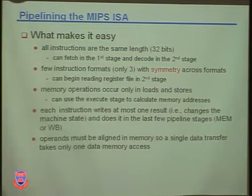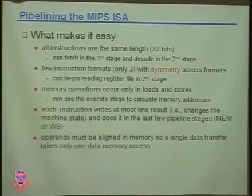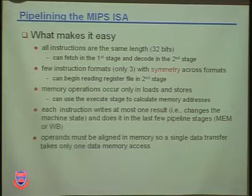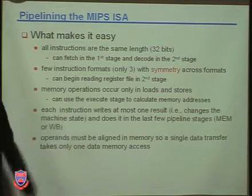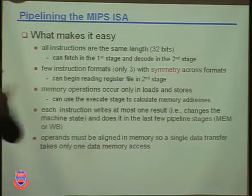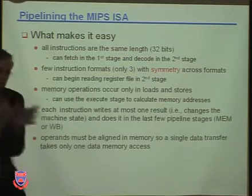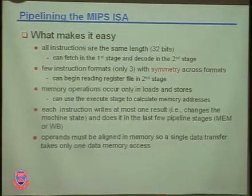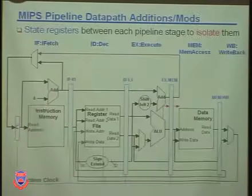And finally, the operands must be aligned in memory. We don't allow our operands to be all over the place in memory, so a single data transfer takes only 1 memory address. But if you have unaligned memory operands or memory values, you have to get part of it and then you have to get the other part of it because it's not lined up on a boundary. But this way, a single memory load can bring in the whole data operand.